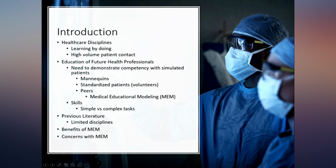The literature previously published does include a host of benefits associated with this practice, including cost savings, having a normal anatomy figure to learn from, and shielding real patients from incompetent students as they learn their skills. Along with the many benefits, many concerns have been surfacing related to the practice of medical educational modeling. Most notably is the student discomfort with the practice expressed in literature for reasons such as gender differences, culture, religion, and issues of coercion in the practice.